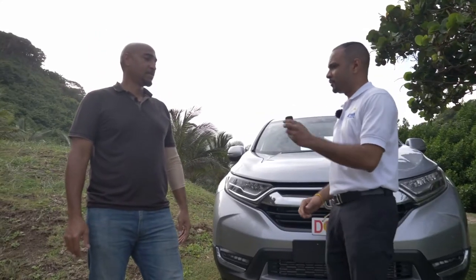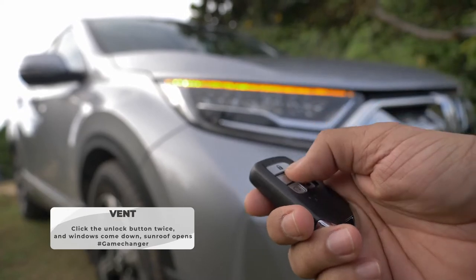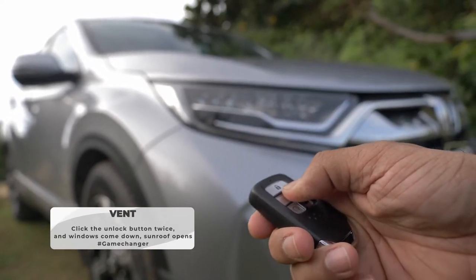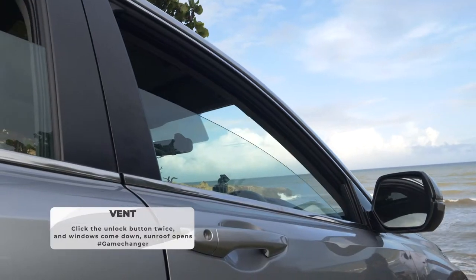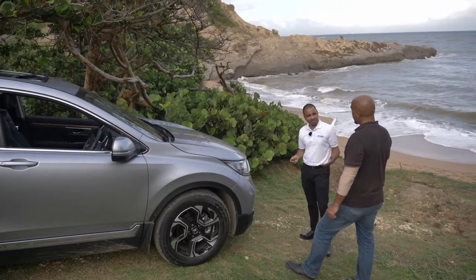With the key fob, you could vent the cabin. Press it twice, pull it down, unlock button. Glasses drop, sunroof opens. Nice. If you wanted to remote start the vehicle, you could also do that too. Had the AC pump in here, so by the time you reach inside the vehicle, there's a nice conducive temperature.